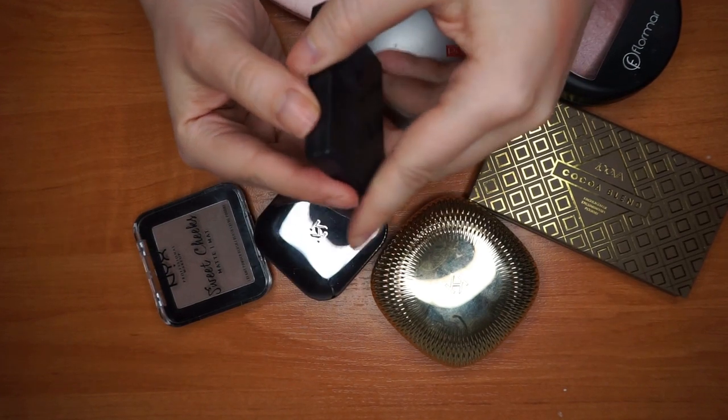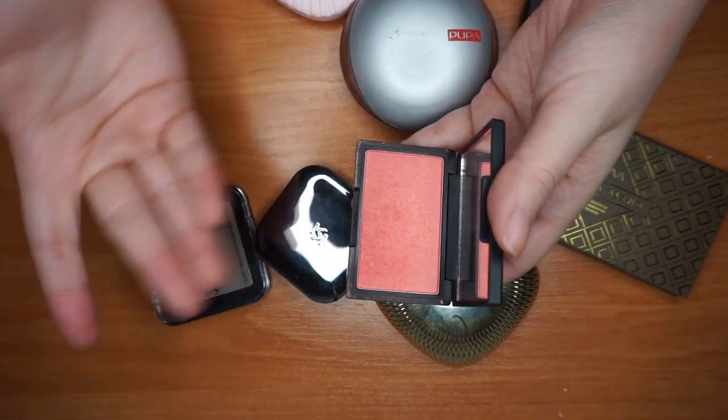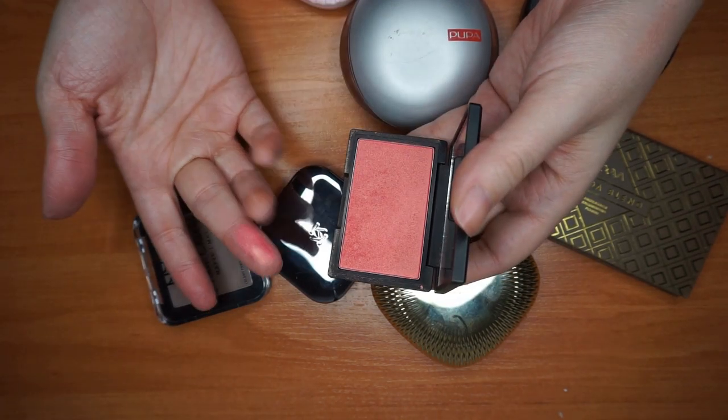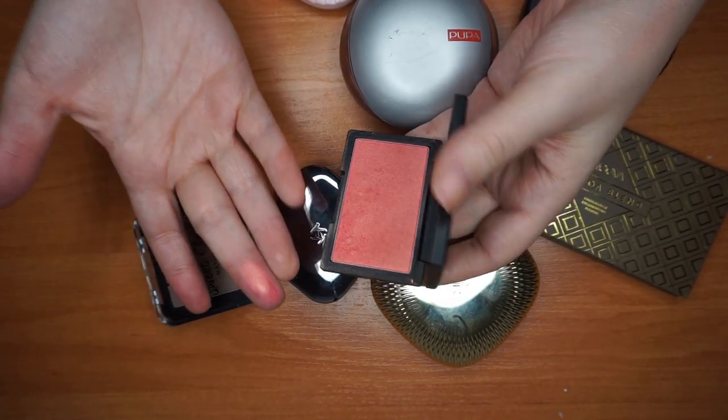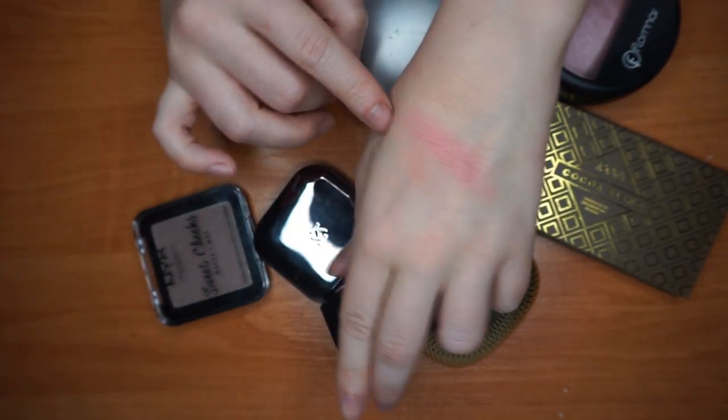Sleek blush. God, I think it's like 7 years old at this point. It's when I really tried to make NARS Orgasm dupes work for me. Spoiler alert, they don't. Because look how crazy this looks. I have to use the lightest fucking hand. It never works on me.